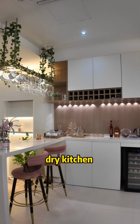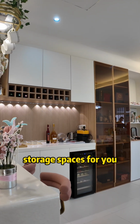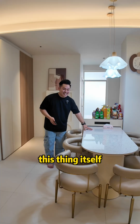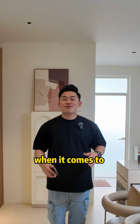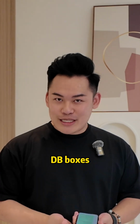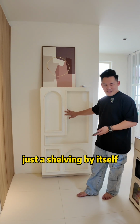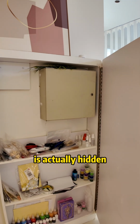So welcome to the dry kitchen. There are ample countertop spaces, and they have made very nice storage spaces for all your collection. In front of me is where the owners have their dining, and the very interesting thing is that this comes with an induction cooker and all the sockets for you. If you are curious, the owners are willing to include everything when it comes to buying this house, in move-in condition. In terms of storage spaces, there is ample. The most important thing for landed properties is the DB box, when you do not know where to hide it. Check out this very nice design. Initially when I came here, I thought this was just a shelving by itself. Eventually I realized that when you open it up, this is where the DB box is hidden.